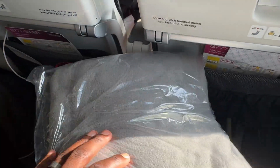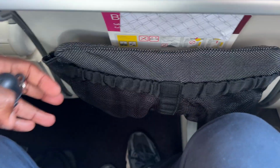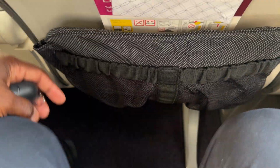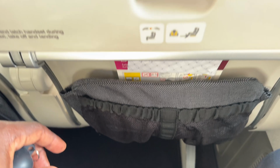And as far as the amenities provided to you, similar to the other flight, you get a blanket, an amenity kit, and a pillow. Those are the three things that you get as far as amenities in economy class. As far as seating, again, there's ample space. It's not bad. Space wise, legroom wise, it's pretty good.